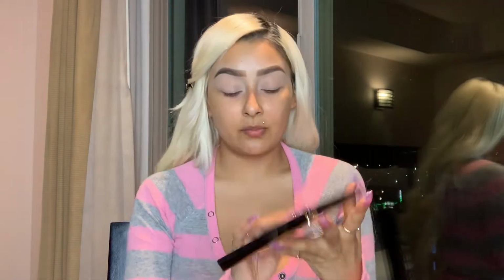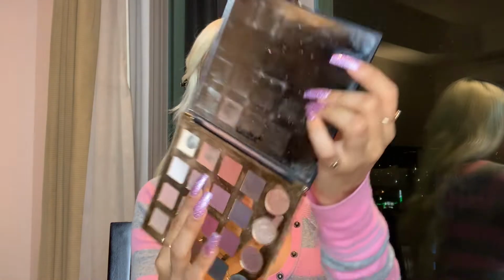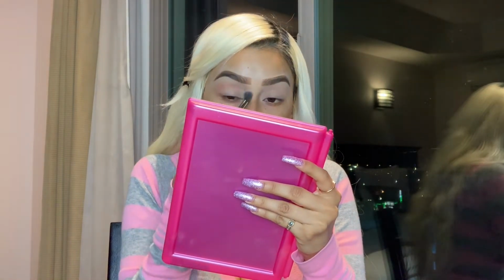So now for my eyeshadow, I just brought this palette just because I didn't want to be carrying a bunch of stuff with me. So I'm gonna use this color that's called Whimsy and Innocent, which you can tell that I use a lot. So I pretty much just throw on these colors, and then I just put some glitter, and I'm good to go.